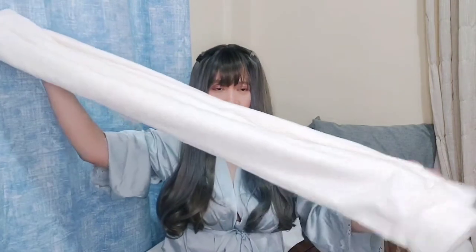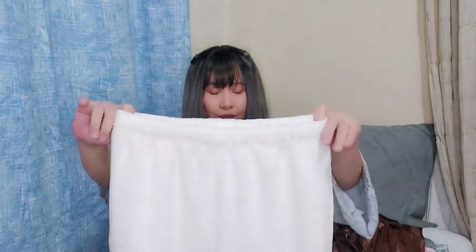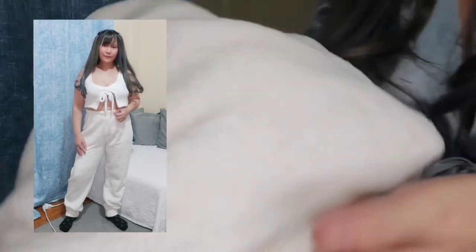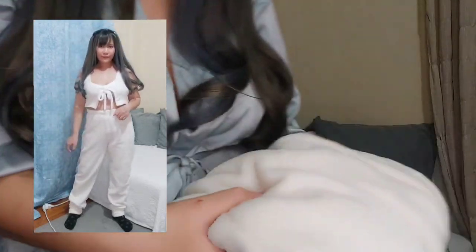Again, a pajama set. It's a long pant, and the fabric is very nice, very soft. It's good for winter, like that. The fabric is like teddy. It's very soft and warm on the body, and also very cute.